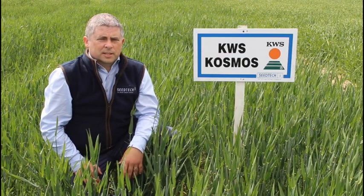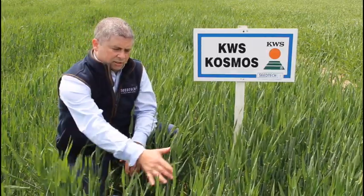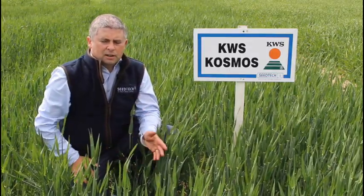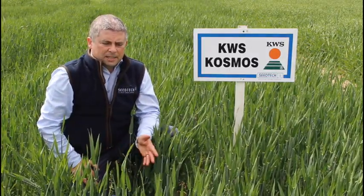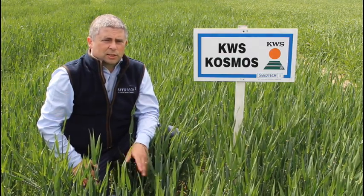So Cosmos has been on the recommended list for a long number of years. It's a conventional six row. It's a later developing variety, hence why I'm down here looking at it today. The awns haven't come out yet. It's a very good six row for people that are looking for a conventional six row to grow in 2020.